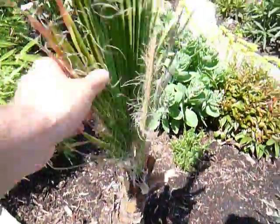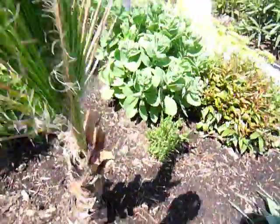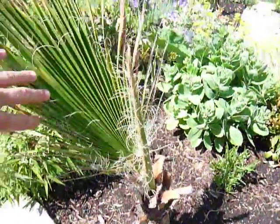Washingtonia filifera hasn't done a whole lot yet. I'm hoping with these humid temperatures it starts to push out its new spear.